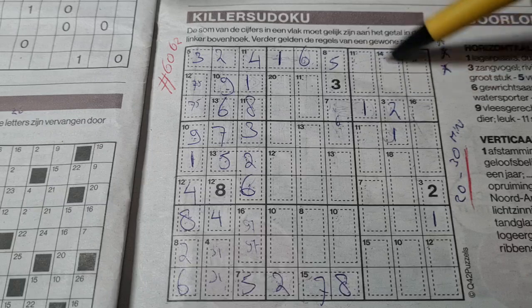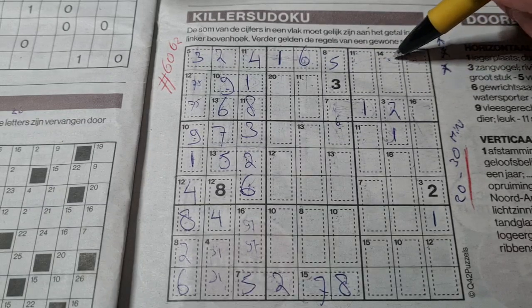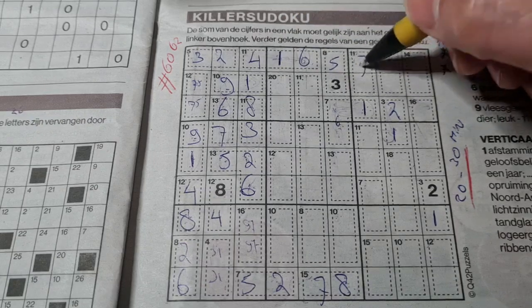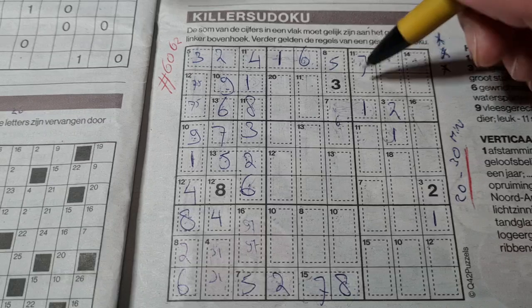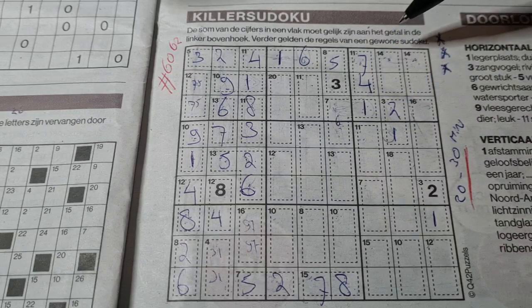We have 2 boxes of 14. Otherwise, I need another 7. Double 7 is not allowed. Double numbers is not allowed. So the 7 should be here in the first row. In the box of 11, the combination will be 7 plus 4. Alright. Okay.